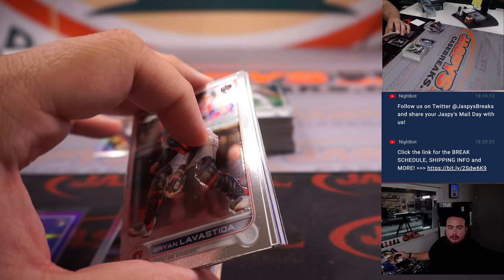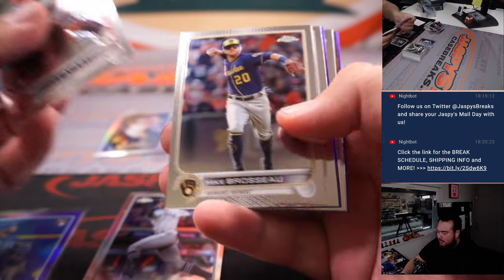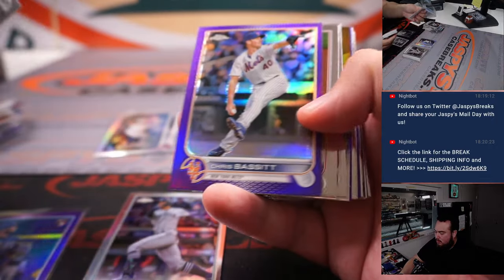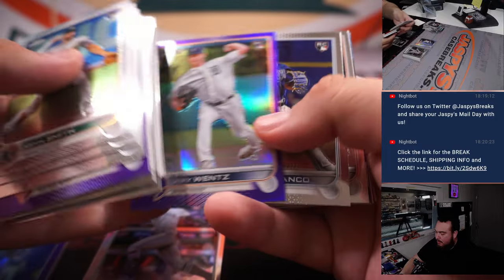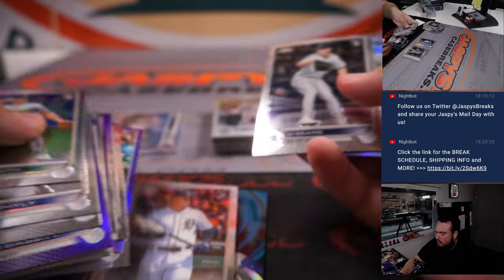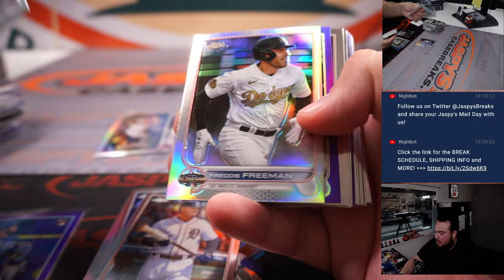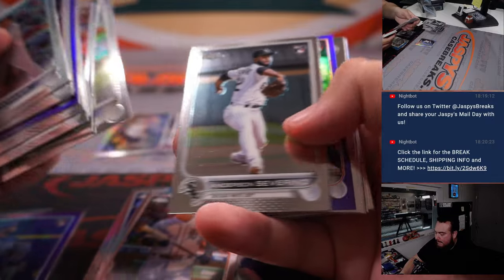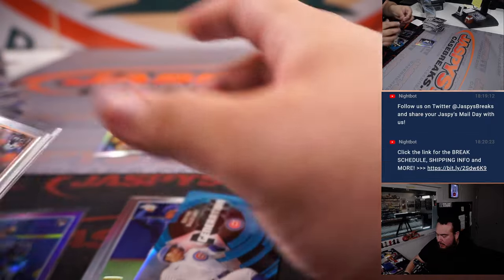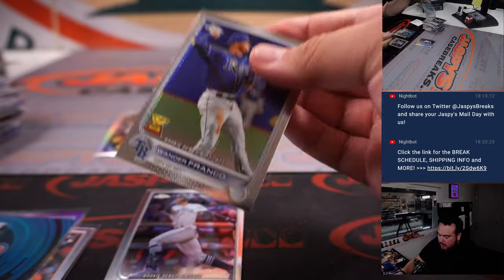Let's see who has the Rays. Rays is Raymond. One with Franco base. Suzuki insert. Torque. We got an auto, Wander Franco purple, a couple nice rookies. Not too bad. Sweet.